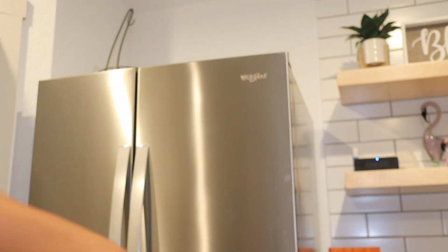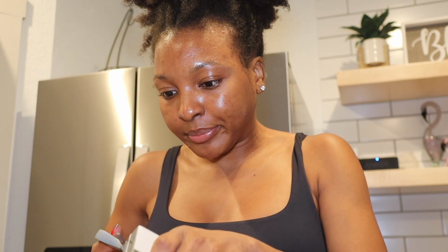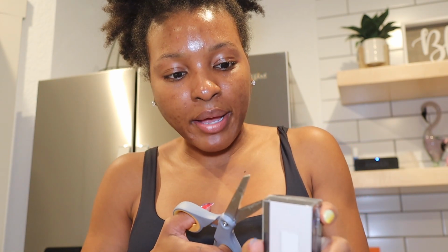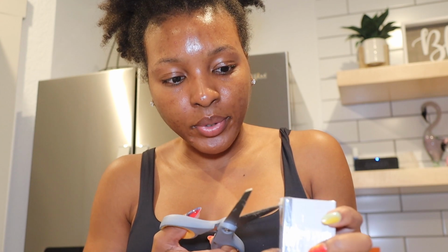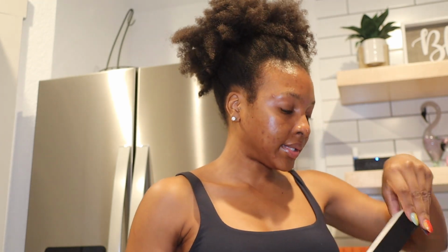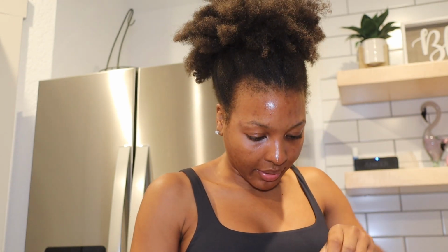And they also, let me open one of them so we can see it, but they charge it like a battery pack. So they're rechargeable, so you don't have to keep putting in double A or triple A batteries. So let's see what it's hitting for, because now that I have my drill, I could put a nail in the wall to hang it up.